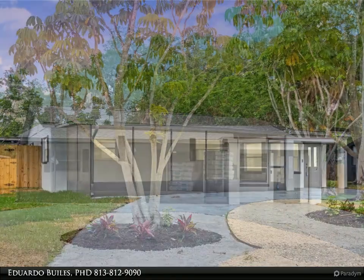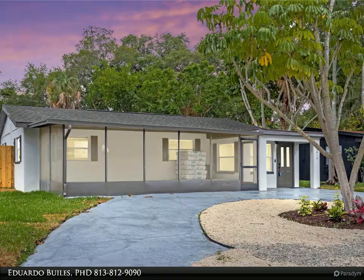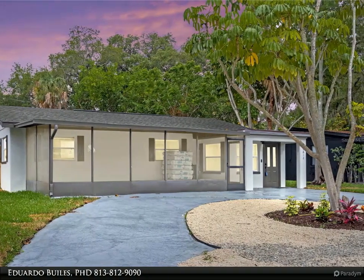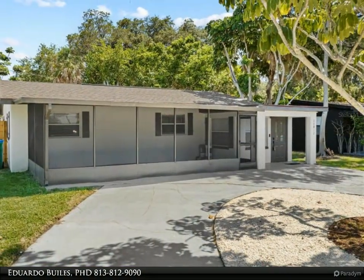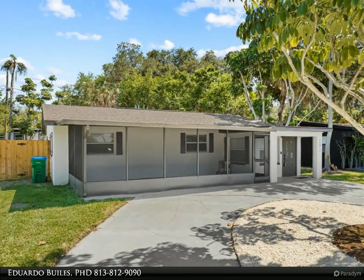Gorgeous renovation 3-bed, 2-bath. Seller is giving $12,000 towards closing costs and/or rate buy down for up to 2% discount. Terms and conditions apply. The house was appraised June 17 for $550K.